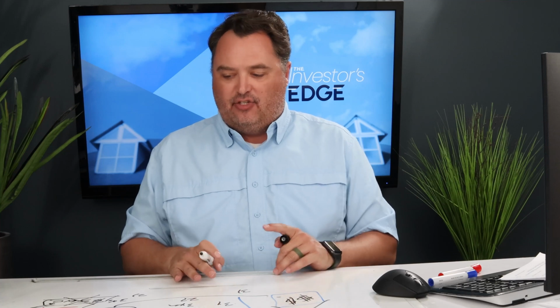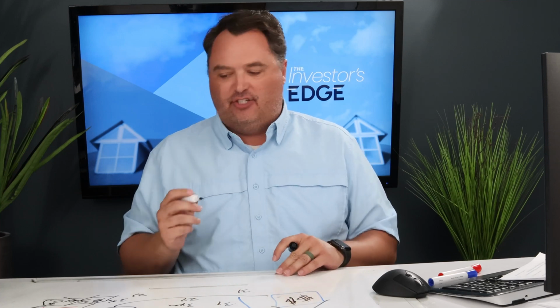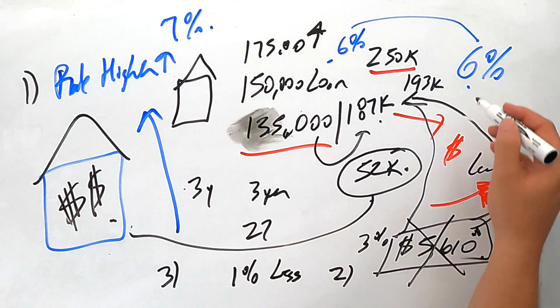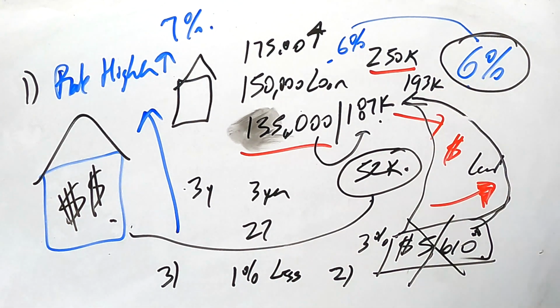And when it makes sense to do a refinance is typically if the interest rate is 1 percentage point less than what your current rate is. So if the current rate is 6, if rates get down to 5%, then it's typically worth it, because you can calculate how many years it will take for you to get that money back. And here's an easy way to do it.